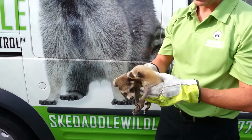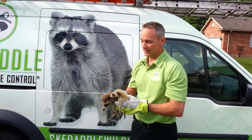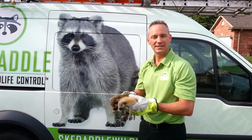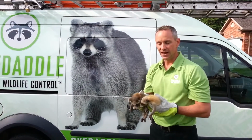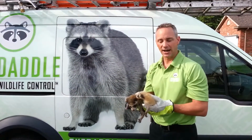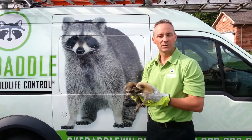So finding a blonde raccoon is not an extremely rare sight, but it's certainly uncommon. It's probably the first blonde raccoon that I've seen in the last few years, so it made this job a little interesting. And Mom is not in the shed right now. We haven't seen her yet, but we know she's still in the area. These guys are nice and healthy, so we know that they've been fed and well cared for.